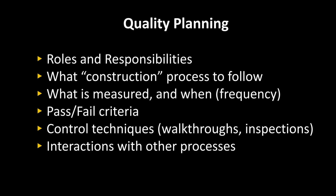The walkthroughs, the inspections, the measurements, whatever it's going to be that is relevant to the product that you're doing. And also, what are the interactions with other processes? There's no point in designing a really good bit of software that doesn't talk to anything else. That's going to give you problems even if the thing you've produced is amazing and does a really, really good job. So we need to think about all of those things together.